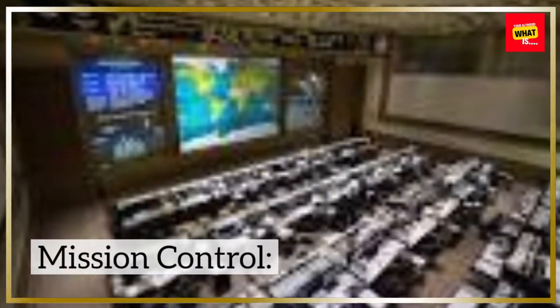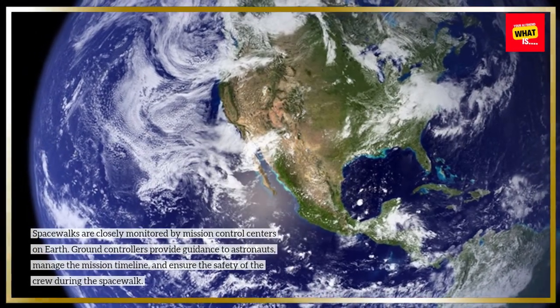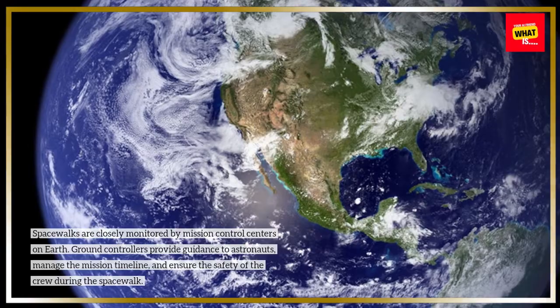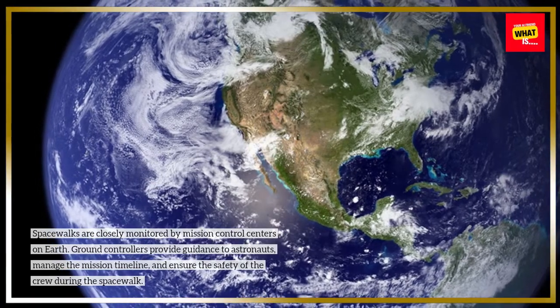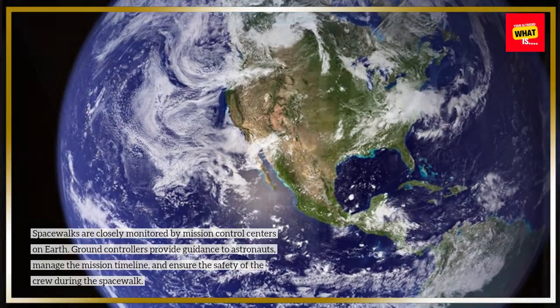Mission control. Spacewalks are closely monitored by mission control centers on Earth. Ground controllers provide guidance to astronauts, manage the mission timeline, and ensure the safety of the crew during the spacewalk.